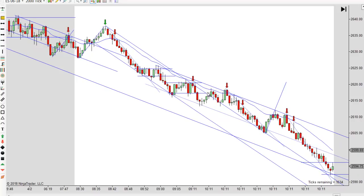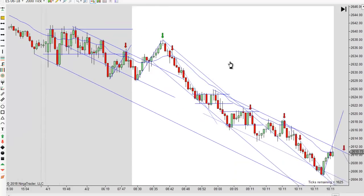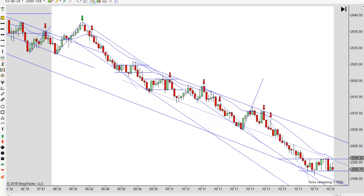And then look what happens. You make a new low. First entry short, second entry short. And you get a nice second entry short there. And really, this trend line is a continuation from here. I ended up just redrawing it from here.